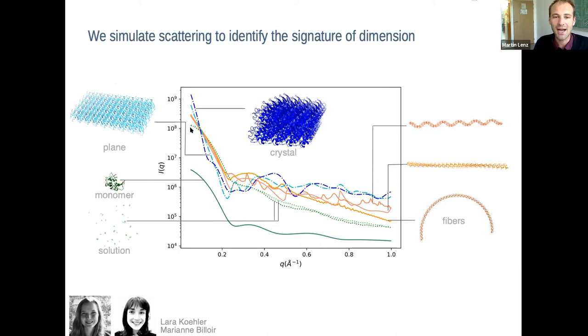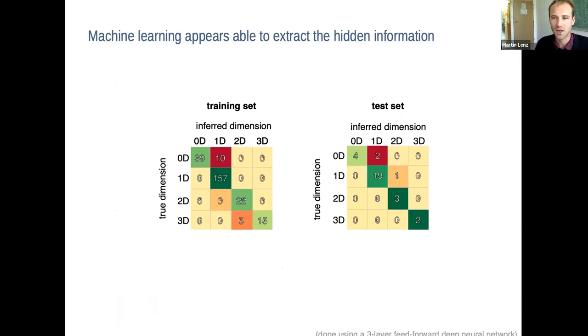But we've been feeding this to a machine learning procedure. And again, it appears to be able to parse out the different dimensionalities. So this is the true input dimension, and this is what the algorithm has been able to guess. And in a large majority of the cases, even though this is a super preliminary endeavor, it's able to successfully guess the dimensionality of the object.